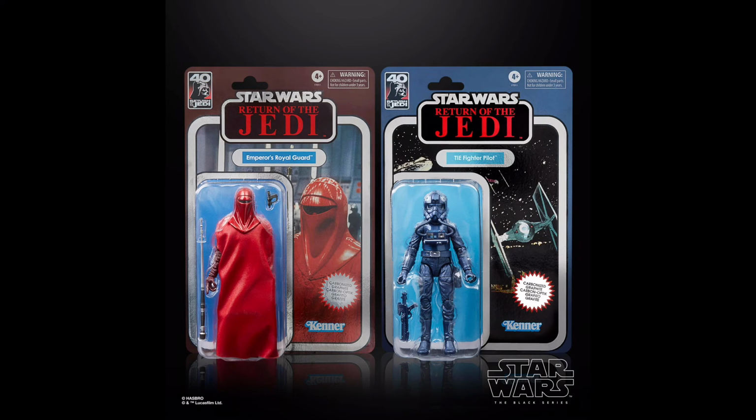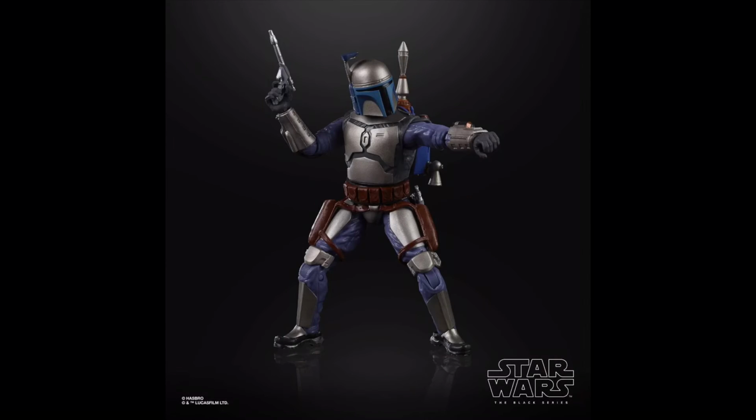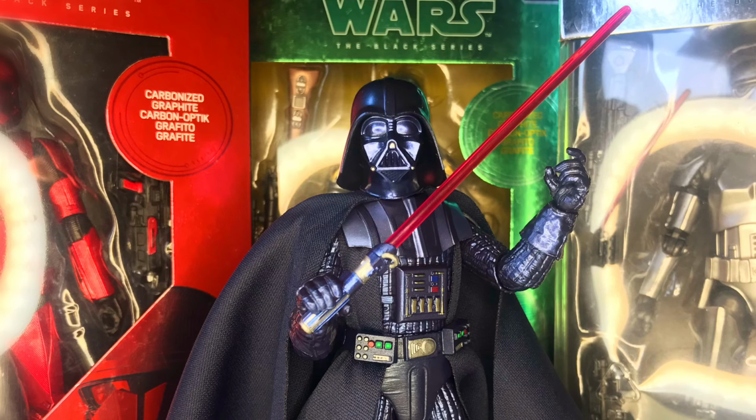For example, they could do another carded 2-pack, but this time with a shiny C-3PO and R2-D2. That would not only be really cool, but would also sell out. Because Boba Fett looked great, I think Jango would also make a great addition to the carbonized line. In addition to this, Captain Phasma and the Beskar Mandalorian would also make perfect sense, as their slick armour would translate really well. And the Armourer too was one we saw in the Vintage Collection, and she looked cool. But most importantly, why haven't we gotten a carbonized Han Solo in Carbonite? You would have thought that would be the first one they did.